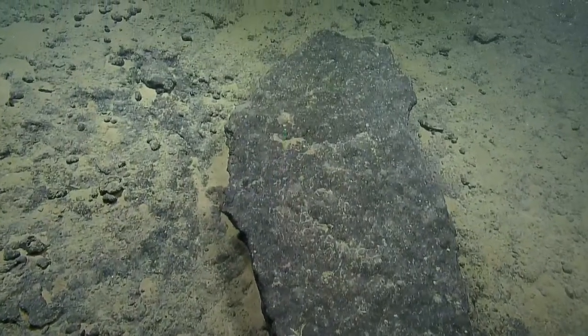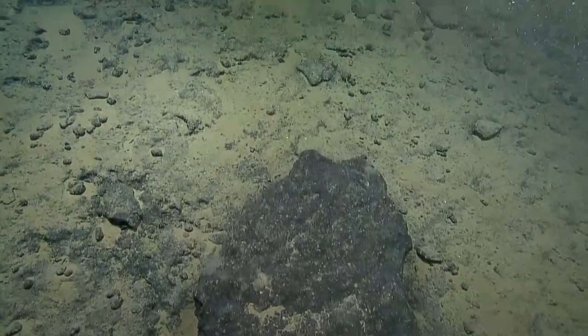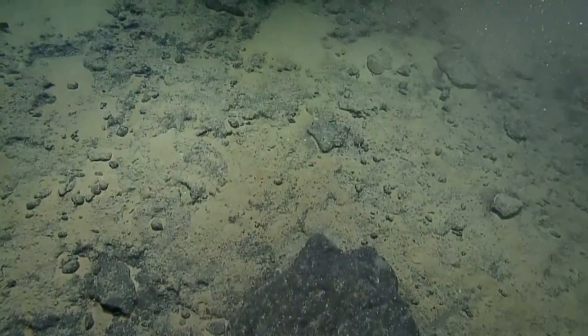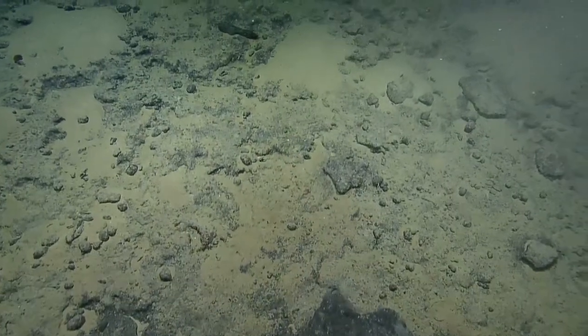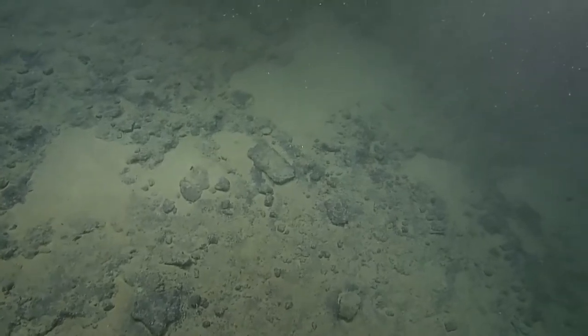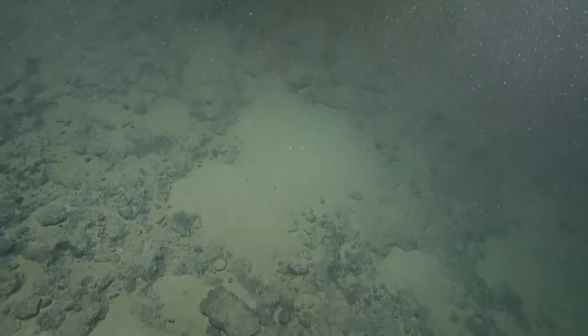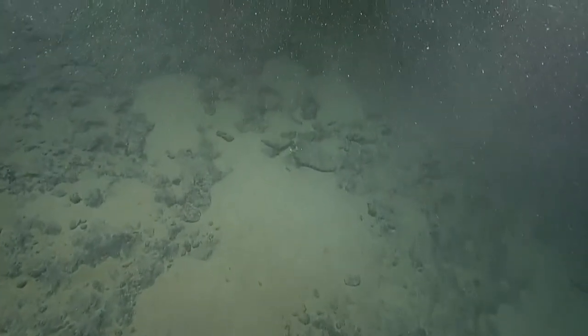All sorts of little wee corals on this rock. Yep, it's like the highest point, so everything starts living on this one rock. It's not as covered in sediment as some of the other places. But some of these sedimenty places are kind of fun because you're seeing animals that you wouldn't normally see, like the spoonworm.